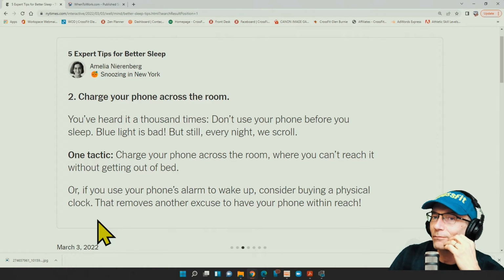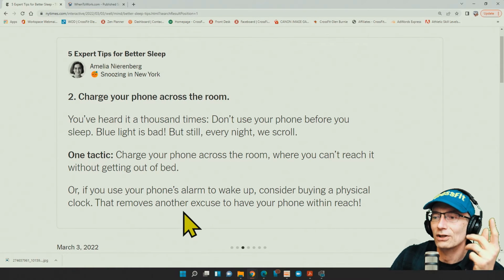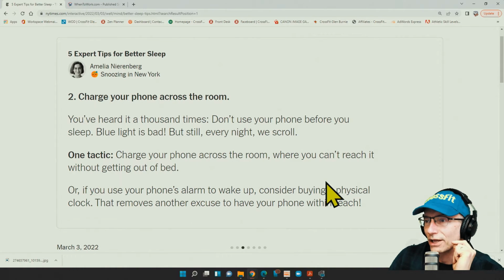So yeah, if you're lying in bed and you're thinking about that phone and you hear a little notification. So what I do is I turn off my notifications. I have the phone in the living room. I'm not sleeping in the living room. I've got the phone charging out there. And I also set the alarm, and it's enough of an alarm that I will wake up with it, even though it's in the other room. So try that one out.